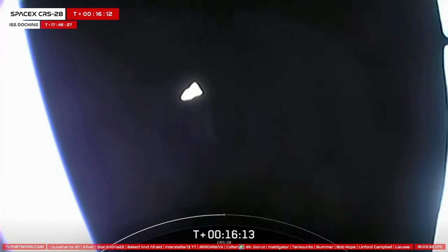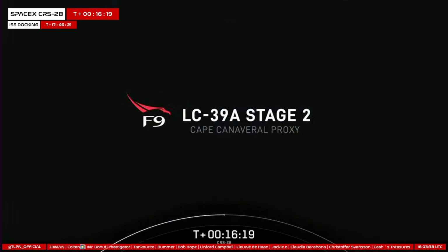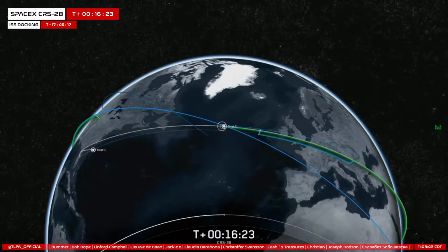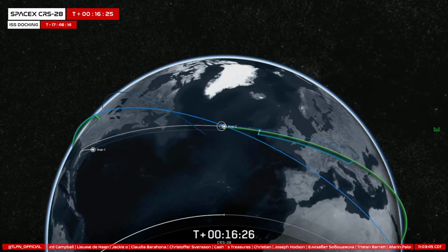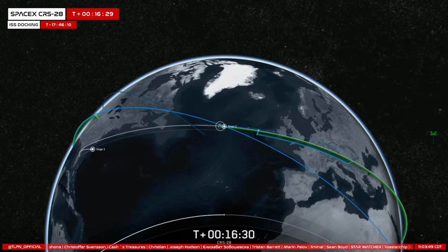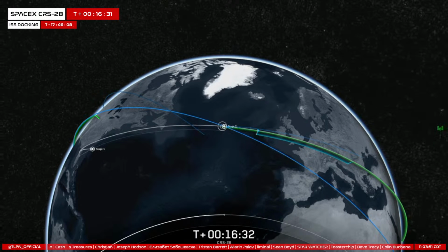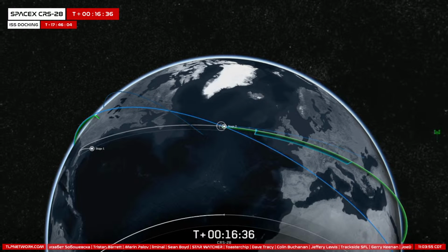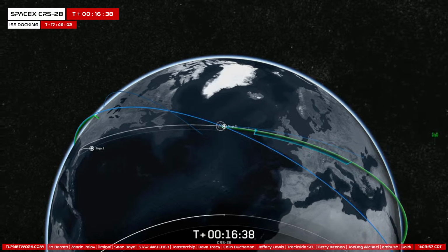Expedition 69 also includes Dmitry Petelin from Roscosmos, Sultan Alneyadi from the United Arab Emirates, Woody Hoburg and Stephen Bowen of NASA, Andrei Fedyaev and Commander Sergei Prokopyev of Roscosmos. All crew members are awake, and after enjoying a midday meal, some are headed to exercise, while others are headed to do some spacewalk procedure reviews.